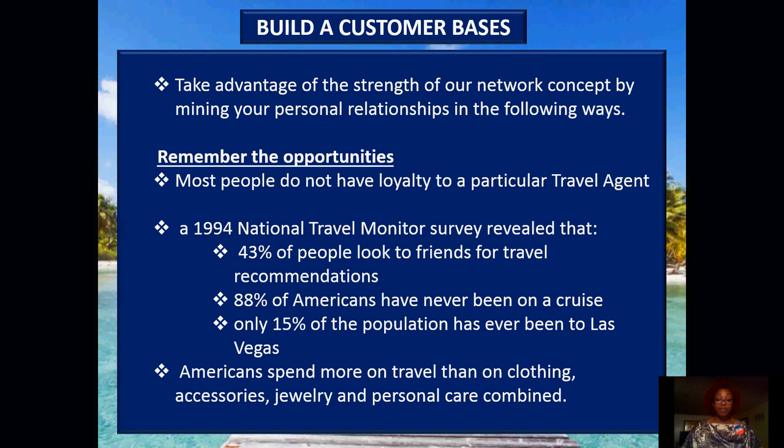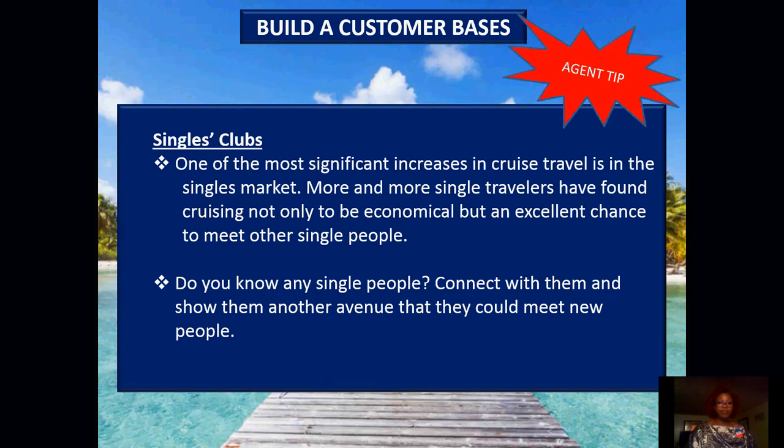Americans spend more on travel than on clothing. I said that one thing that people do spend money on is travel and clothing, but apparently travel tops it all. They spend more money on travel than on clothing, accessories, jewelry, and personal care combined. So that is information for you guys to know that you're in the right place. Travel is the number one industry in the world, and people will spend money on travel. The only thing that you guys have to do is make sure that you qualify them by listening to everything that they're saying, writing it down, and also asking them the qualifying questions. Then you'll be able to recommend, and we're going to get into that right now.